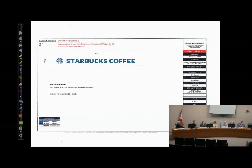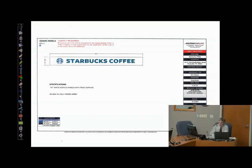That's something that maybe we need to address in the rewrite of the sign regulations, because from a staff perspective, we've been encountering a lot of issues with large chains that have very specific logos and trademark colors and whatnot, and we're trying to strike a balance with that.